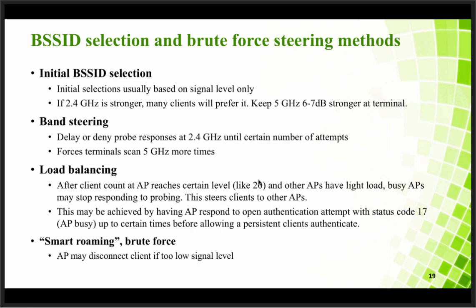There are other methods to handle the traffic. The first connection to the access point is really defined mostly by the signal level. When a new client is looking for Wi-Fi, it will look at the signal levels from different access points, and usually signal level is the factor which determines where the client connects first. So for this reason, it's important to have the 5 gigahertz strong enough so that clients would always go first to the 5 gigs.